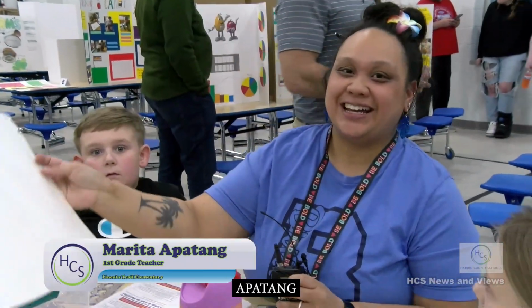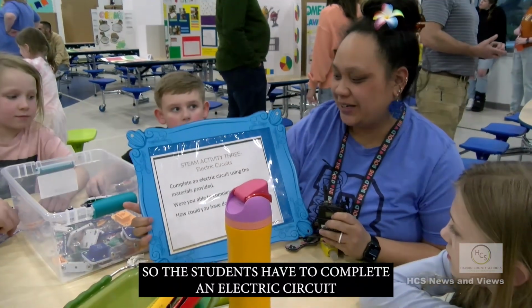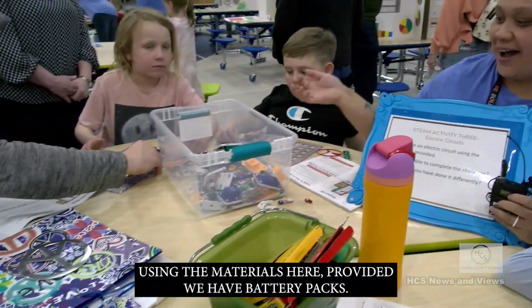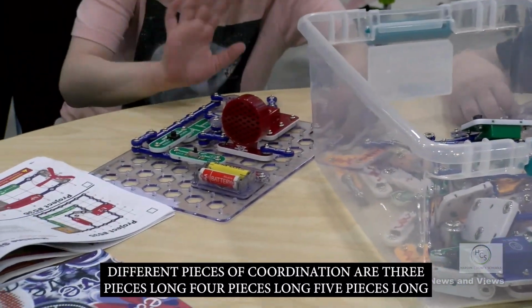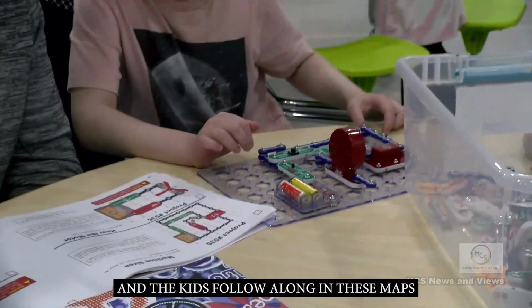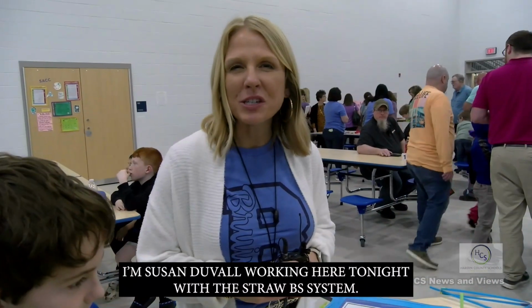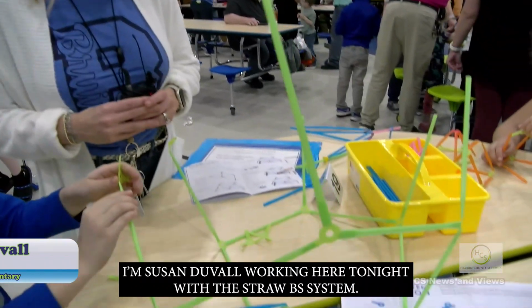I'm Marita Apatang, and we are doing our electric circuits. So the students have to complete an electric circuit using the materials provided. We have battery packs and different pieces of connections. There are 3 pieces long, 4 pieces long, 5 pieces long, and the kids follow along in these maps to create their project.